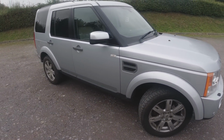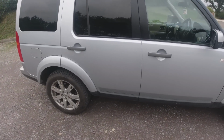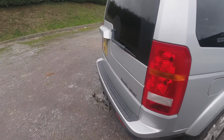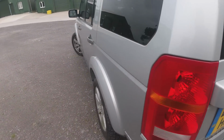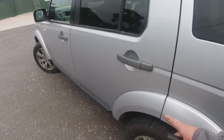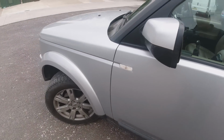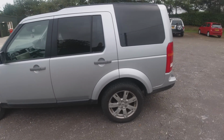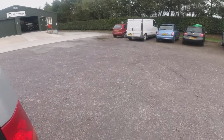So overall the bodywork is in really good condition, not only for a Discovery but for any 2008 car really. All down the side of it is free of the hedgerow scraping you normally get. I'd expect normally to spend a week buffing something like this up, but even down this side, which is the hedge side, it's really free of any scrapes at all. I think this has lived an easy life. Right, well let's pop in and have a look at the interior and see if that tells us a similar story or not.